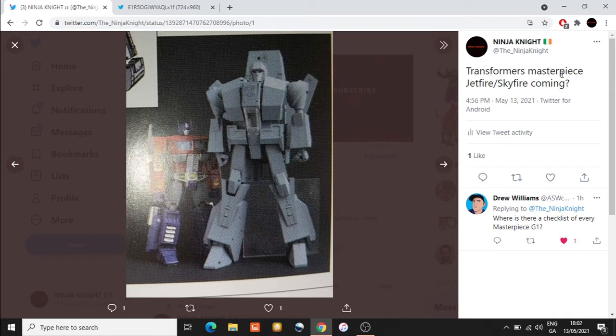Now this is something that we've seen before. We've seen great prototypes, for example, what seems to be a Masterpiece-styled Optimus Prime from Transformers Armada, that they don't know where to put whatsoever. They don't know whether to put that into the Generations line, whether to put that into a Hasbro worldwide release line, or whether Takara want to go ahead with that. It seems like that's up in the air.